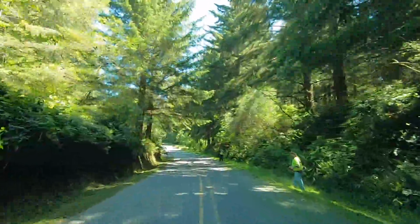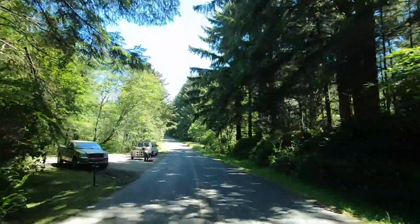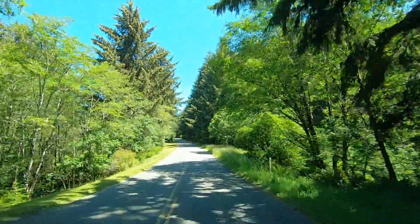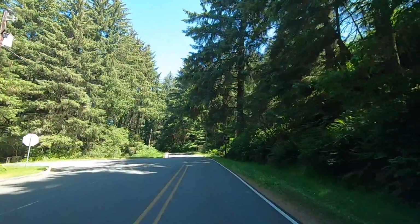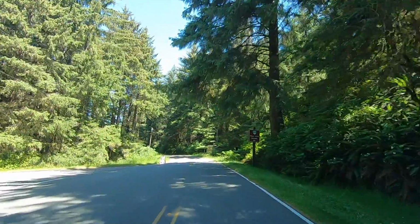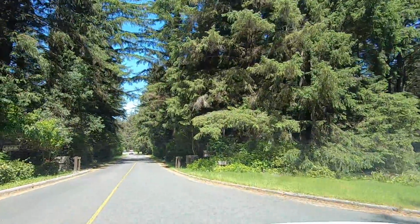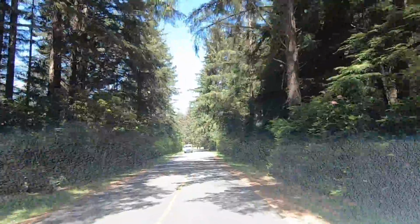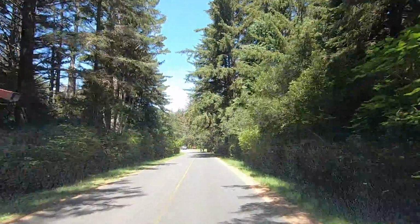Okay, should be up here on the left-hand side. It is Shore Acres. That's the name of it. Shore Acres State Park Day Use. And this one you got to pay a fee. I think it's $5. We'll find out down here.